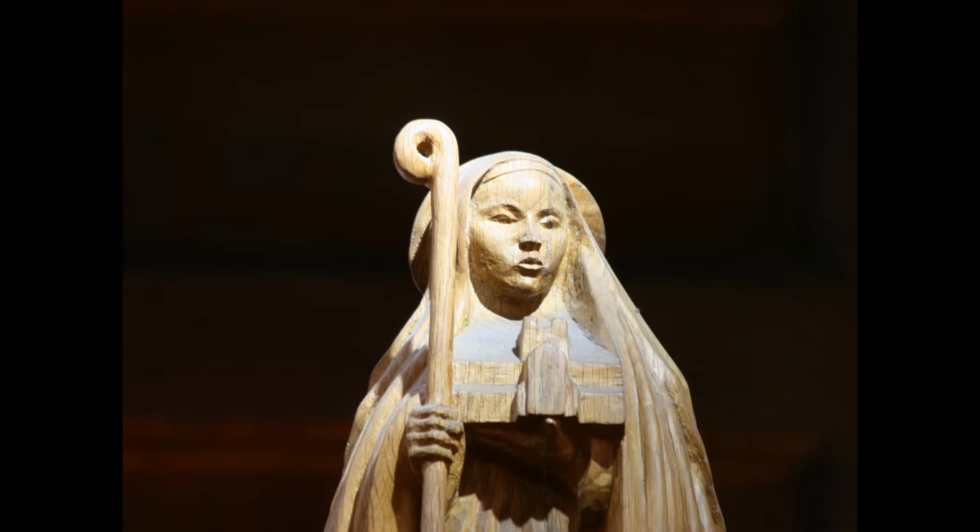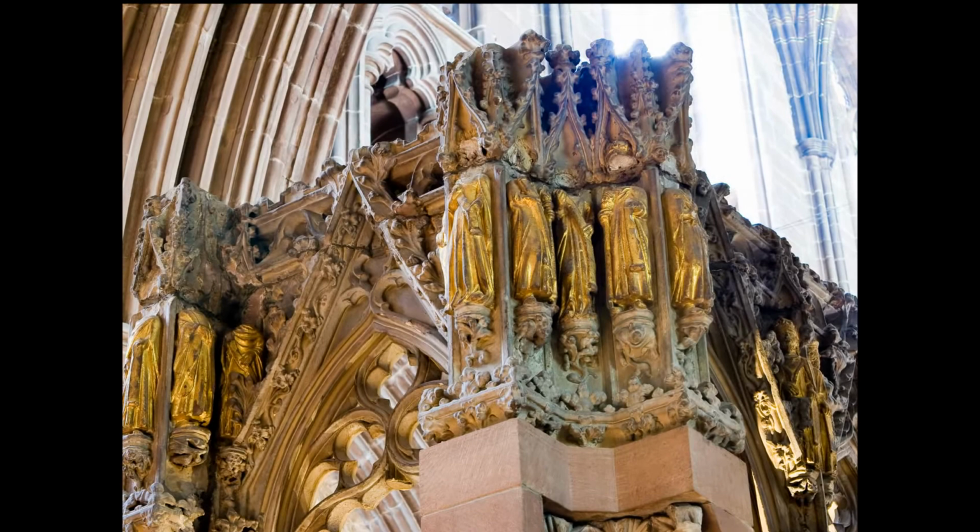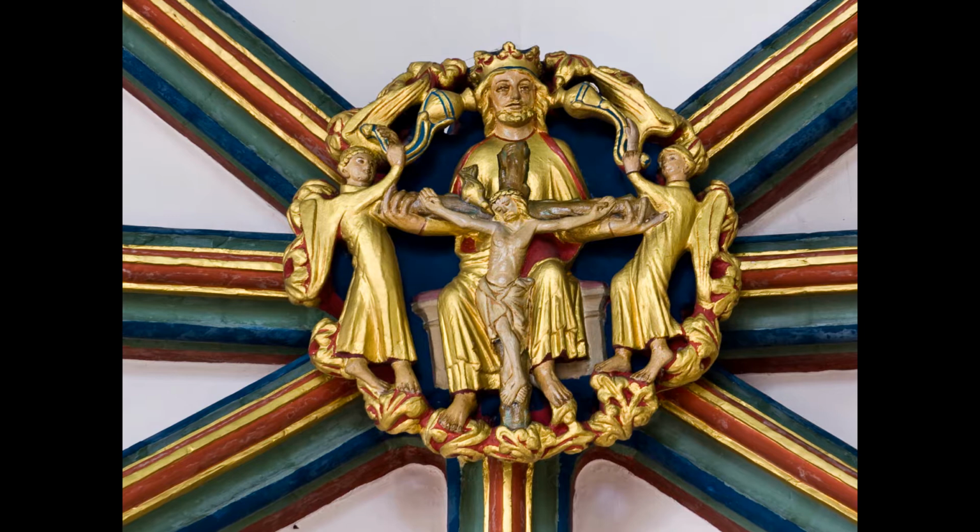You'll see up at the top that the figures guarding St. Werburgh have been defaced. Look up again to the roof, where the painted ribs intersect. These carvings at the joints are called bosses, and each has a story to tell.